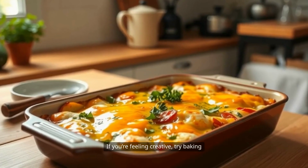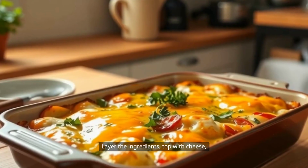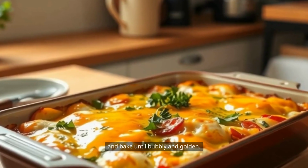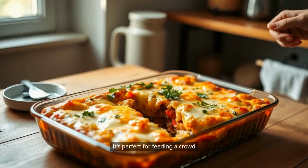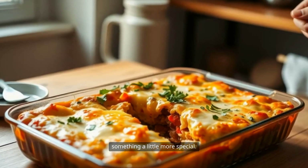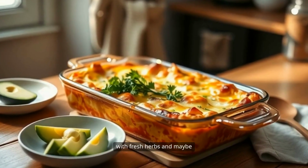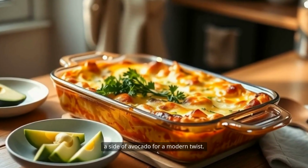If you're feeling creative, try baking your scramble in a casserole dish. Layer the ingredients, top with cheese, and bake until bubbly and golden. It's perfect for feeding a crowd or for those mornings when you want something a little more special. Serve it straight from the oven, garnished with fresh herbs and maybe a side of avocado for a modern twist.